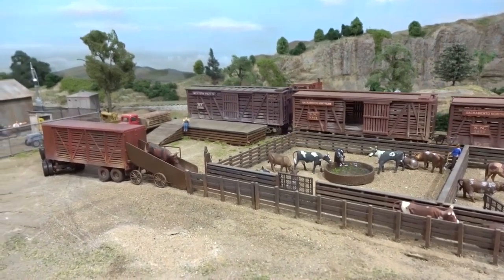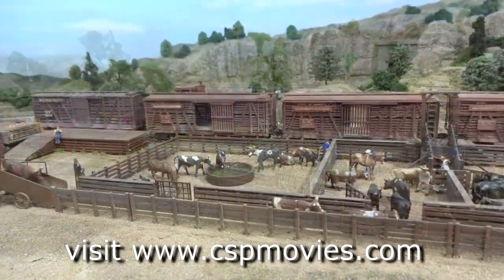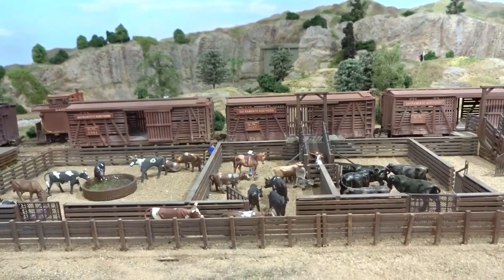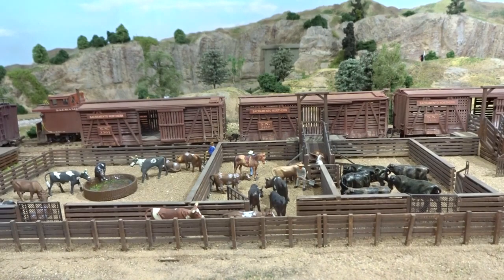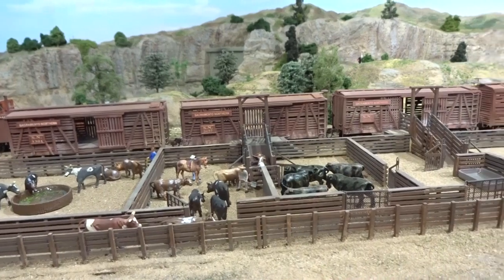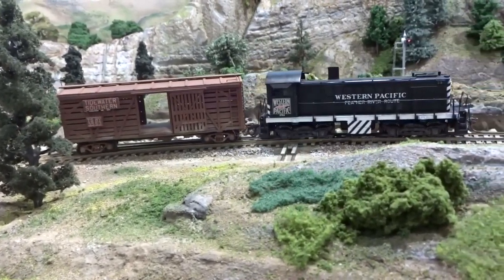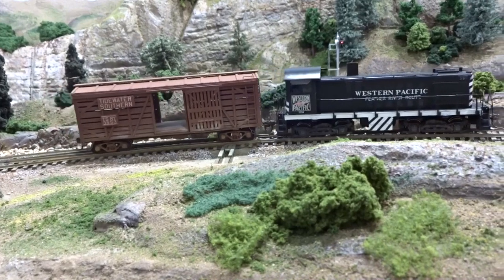Three cars on the loading pen siding are spotted at the loading gates. These 3 are lettered for the Sacramento Northern Railroad, one of Western Pacific's larger subsidiary lines. The lead car will be delivered to a smaller stock pen down the line. This Tidewater Southern car was scratch-built some time ago. The Tidewater Southern was also a subsidiary of the Western Pacific Railroad.